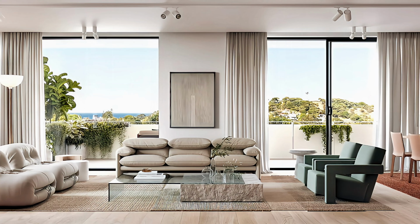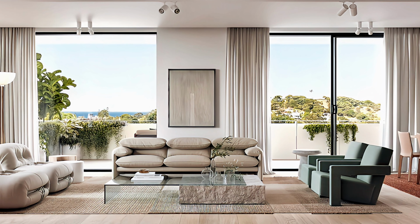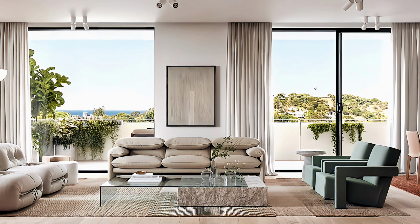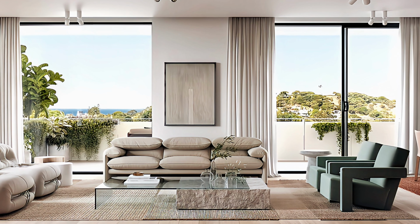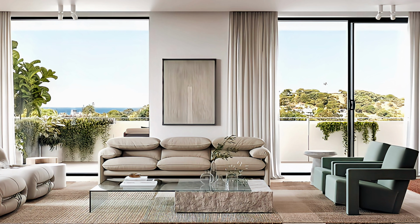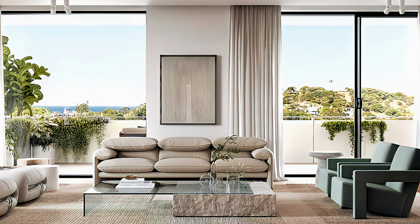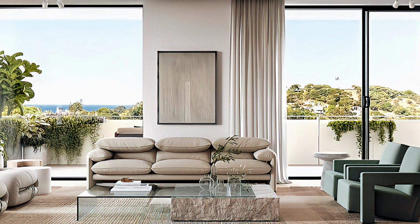Here we have a contemporary living room that features a minimalist design with a neutral color palette. The space is anchored by a large plush modular sofa in light beige, complemented by a matching leather seat and sleek armchairs in muted teal for a subtle pop of color. A low profile glass coffee table sits at the center on a textured area rug, adding warmth to the room.